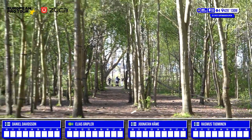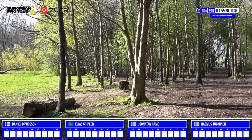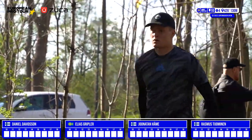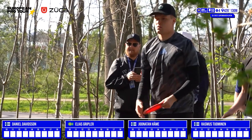Also, Daniel opting for the forehand gets a little bit sneaky on the back door, and it seems to have a good look at birdie as well. He took the route a bit wide on the left, so fortunately it went through.